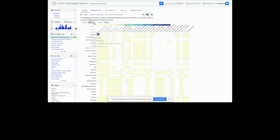So I'm going to keep this at drugs, but I'm going to switch this here to, say, proteins of COVID-19. And I can quickly see now where these drugs are mentioned in a relationship to certain proteins as well. If I want to study the interaction of certain drugs and certain proteins in the literature, I can do that here. Now, this is a pretty small amount, so maybe I don't really want the rapid vaccine development.